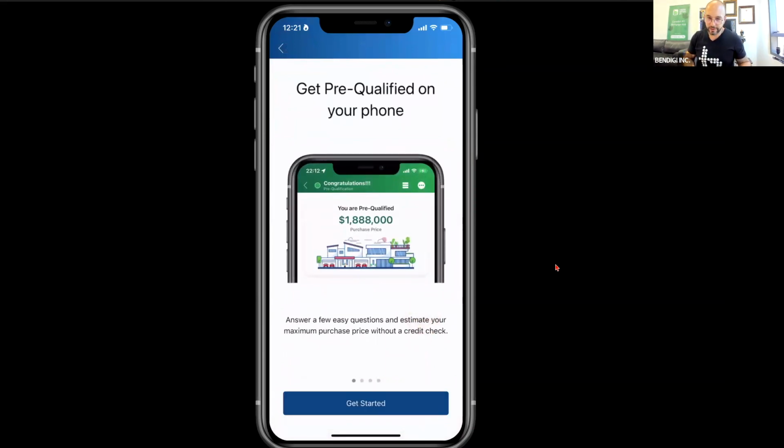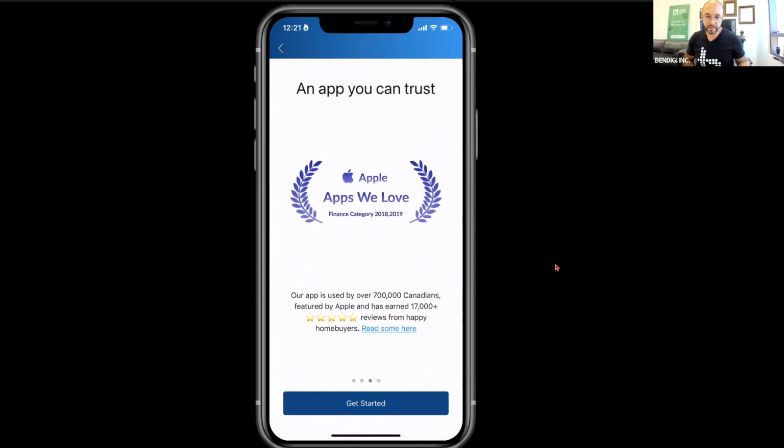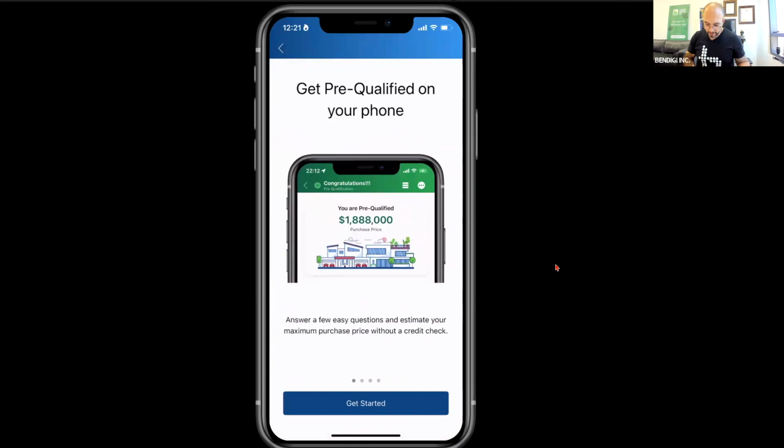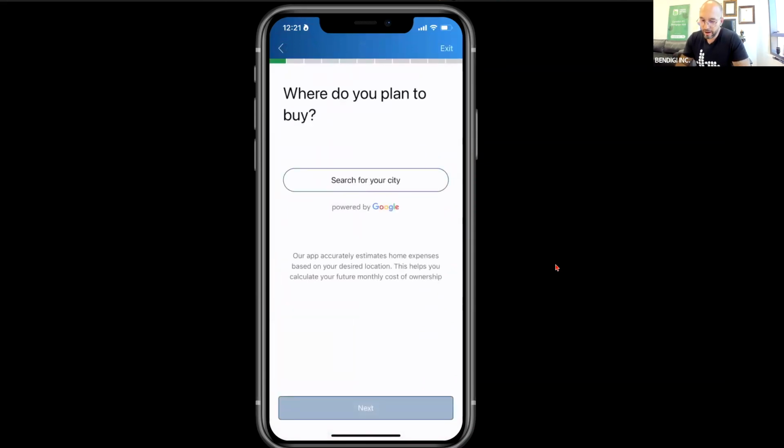Now, if you're interested, you can actually go through this and see what your clients may see if they were to look at this. Okay. Where do you plan to buy? As I go through the screens, I'll also explain why we need this information and what it actually does.